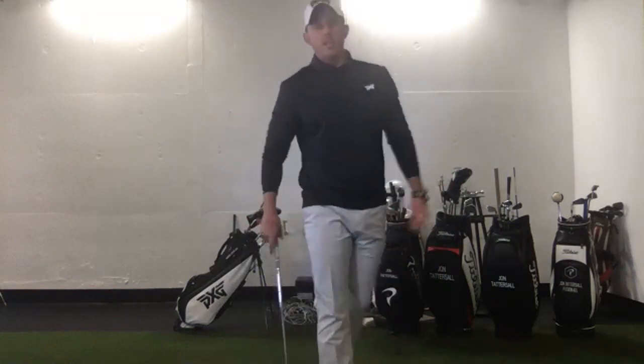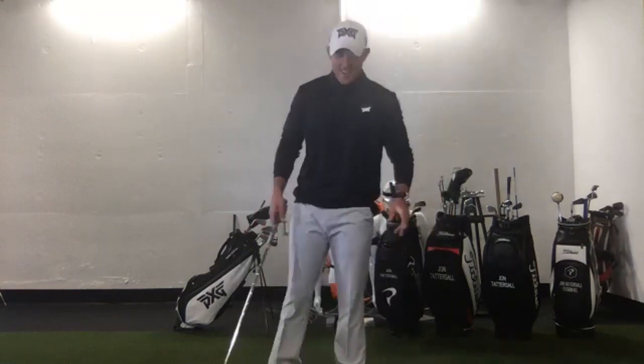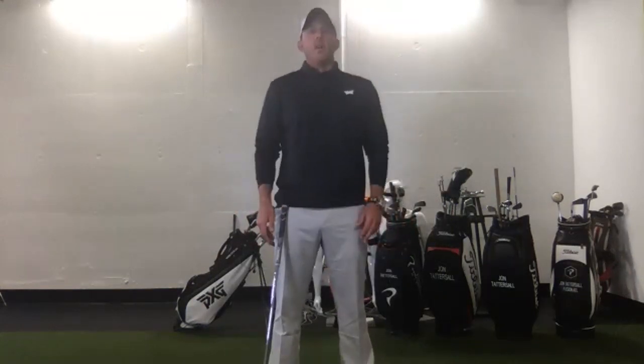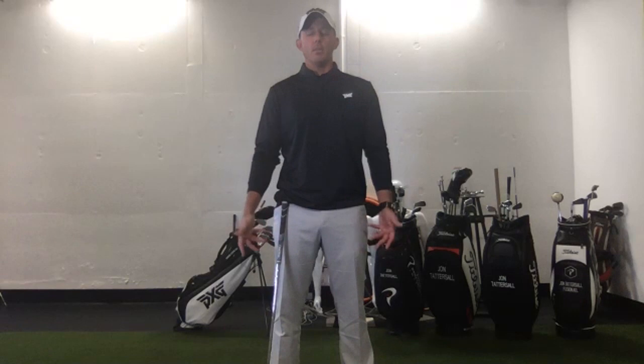For those of you lucky enough, I bet you're dying to hit a golf ball, but you're not allowed. We're going to go on to number 2. So this is the kinesthetic motor imagery. So close your eyes, take a deep breath, and just feel your way through your desired golf swing without moving. Close your eyes, feel your way through that swing. You can talk it out loud if you want. I'll talk this one out loud.